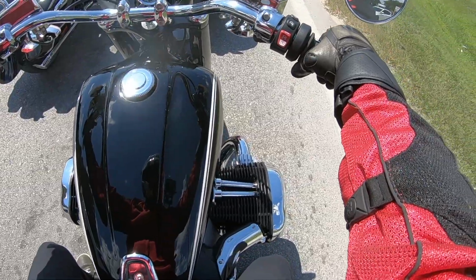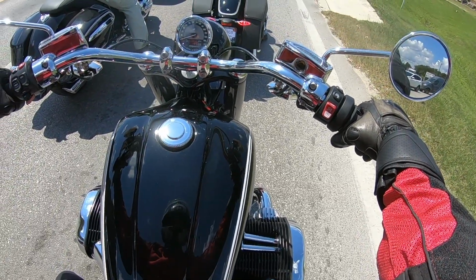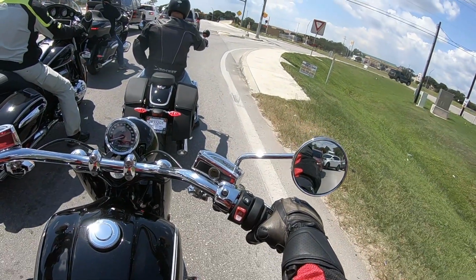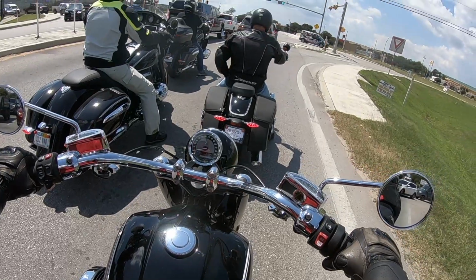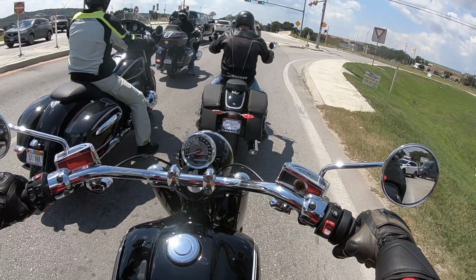It is a Boxer Twin 1800 cc. It's their biggest Boxer engine, and you'll get about 91 horsepower. I really was hoping it would have at least 100 horsepower. The Indian Scout has 100 horsepower.